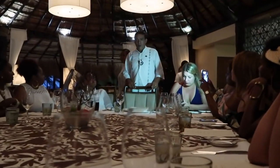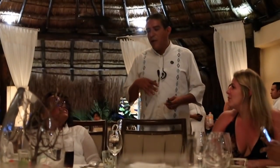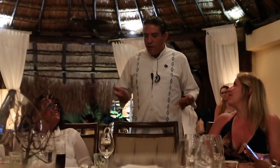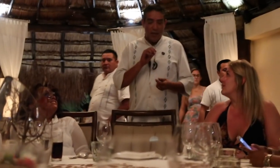Set menu. We're going to start there with the family style. They prepare, or he selects, our most popular dishes that we offer on our regular menu. And the idea is that you're going to taste a small portion, but of 8 or 7 different options. You have the menu also. You have 4 different options for your main dish. You have a beef fillet, very tender.